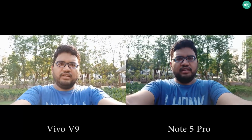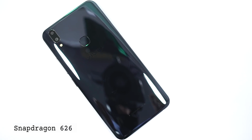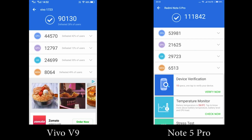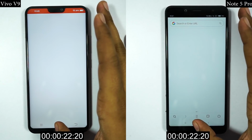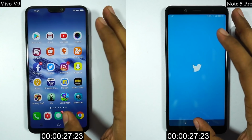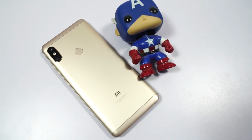Now let's talk about the performance. Redmi Note 5 Pro sports a Snapdragon 636 processor with Adreno 509 GPU. Vivo V9 sports a Snapdragon 626 processor with Adreno 506 GPU. These are the Antutu and Geekbench scores. Now coming to day-to-day performance, both phones are very responsive, but on side-by-side comparison, obviously Redmi Note 5 Pro is better. It can open apps much faster and you'll get a much better gaming experience. So in the performance round, it's a no-brainer, Redmi Note 5 Pro is the winner.